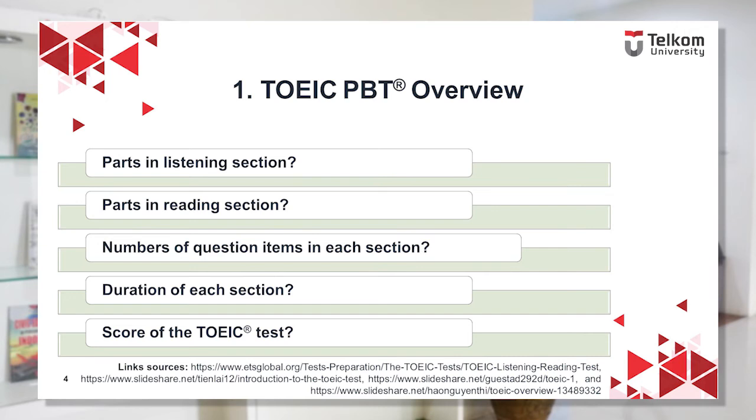So, how long is the duration for each section? As stated previously, the TOEIC consists of 200 multiple choice questions, which are split into separate sections: listening comprehension and reading comprehension. In the listening section, it will take around 45 minutes, and in the reading section, it will take around 75 minutes. So, the test lasts about 2.5 hours.